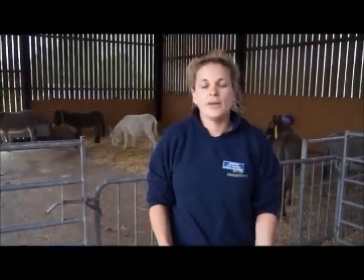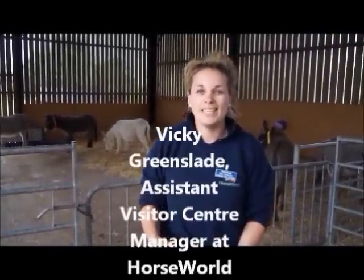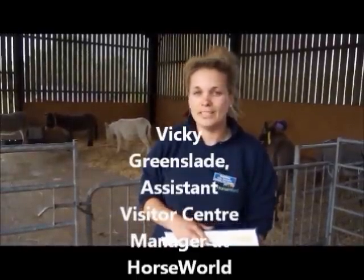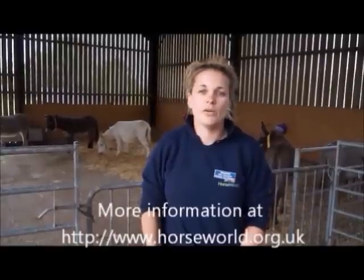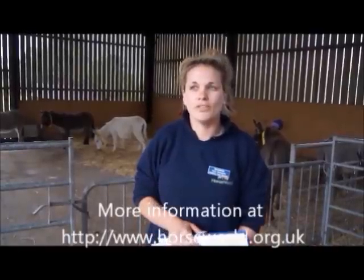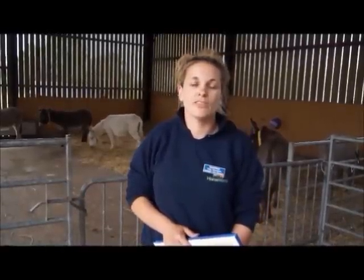Well, Horse World is actually celebrating its 60th anniversary this year, and that's why Patty, our donkey, has decided to paint one of the painted ponies. Horse World is actually running a painted ponies trail all the way through Bristol and Cabot Circus for the whole of the summer, from the 21st of July to the 7th of September. And we've got 60 painted ponies that are dotted around Cabot Circus in different shops.